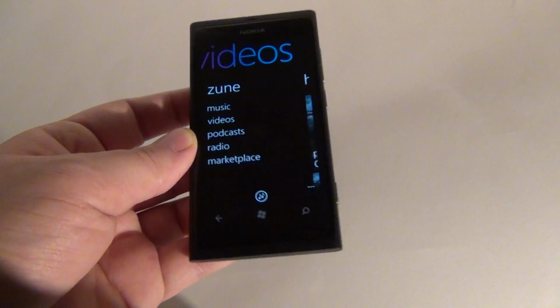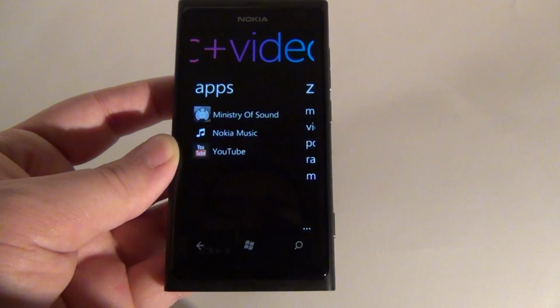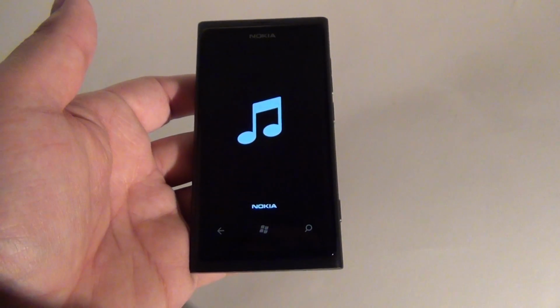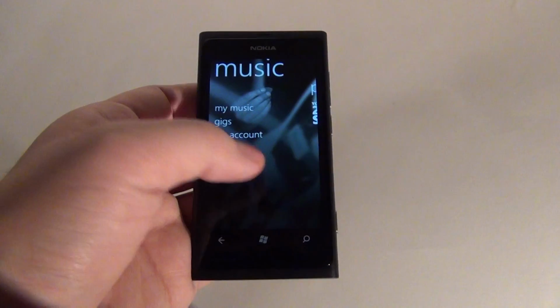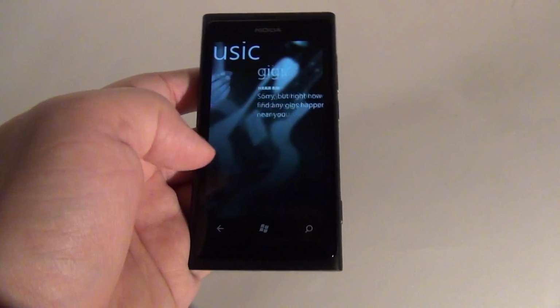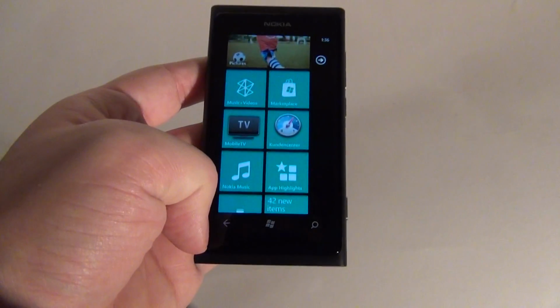As you can see, we have music, videos, podcasts, radio and marketplace. It also shows me the apps that are related to this function. We have Nokia Music and Ministry of Sound that I've just installed. So let's enter Nokia Music. Honestly, it's useless on this device since we already have Zune. It has a useful gigs function that shows me the concerts nearby, but my area is not supported. So basically, as I said, it's kind of useless right now.